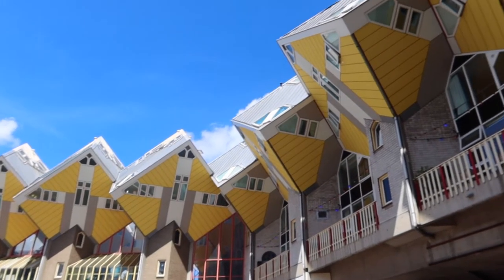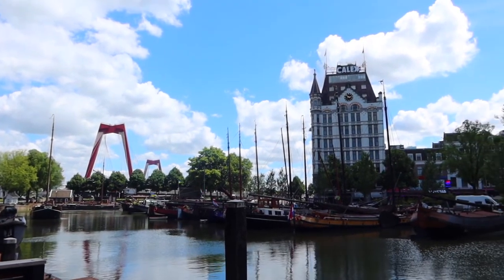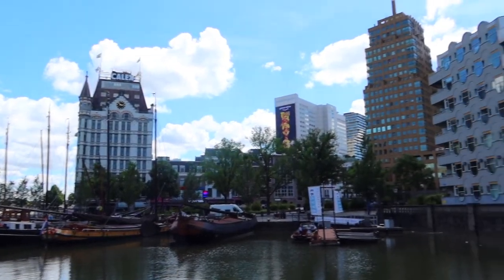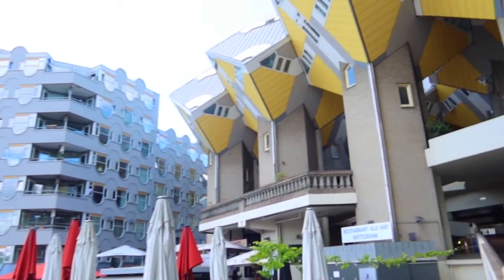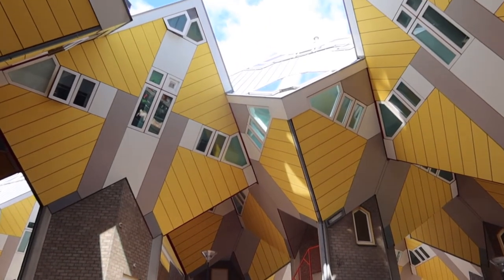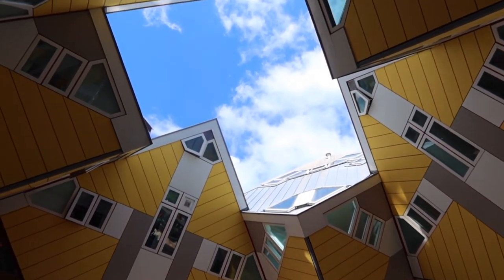The cube houses were designed by architect Piet Blom. His design represents a village within a city, where each house represents a tree and all the houses together a forest. There are 38 cube houses here in Rotterdam, and one of them has been turned into a museum where you can even take a peek into this architectural wonder.